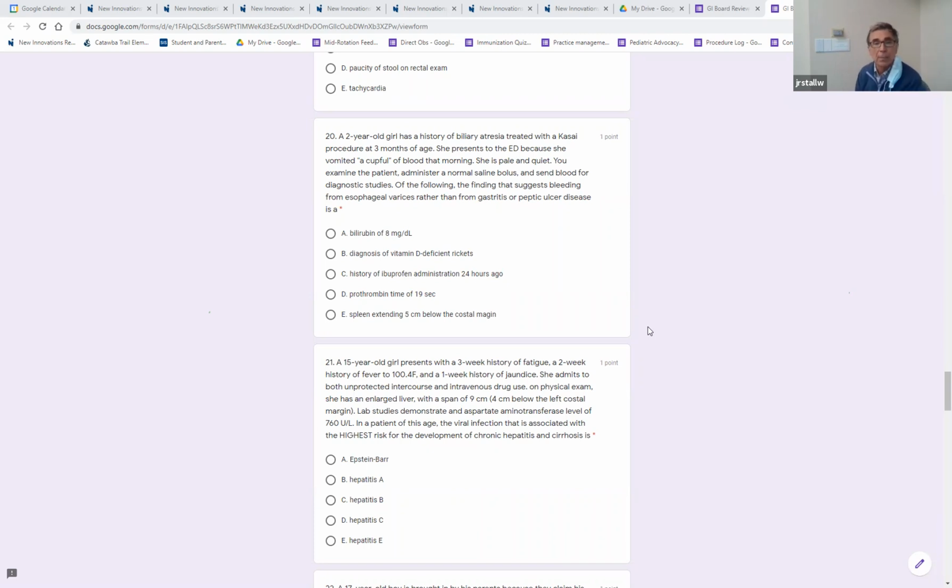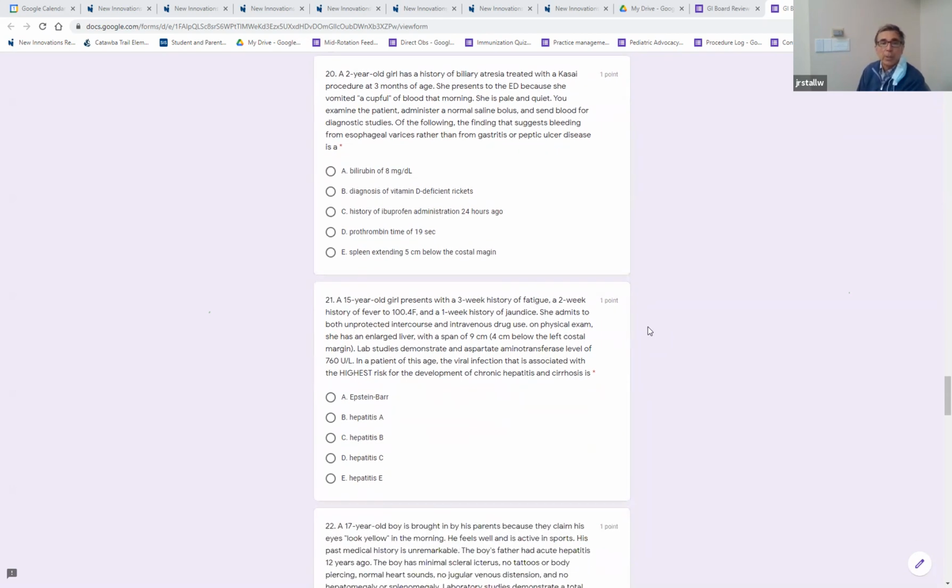So the answer here is going to be the spleen extending 5 centimeters, which is promoting blockage of the blood flow, which is promoting vasculature elsewhere, varices, bright red blood. You get the drift. Okay, 21.